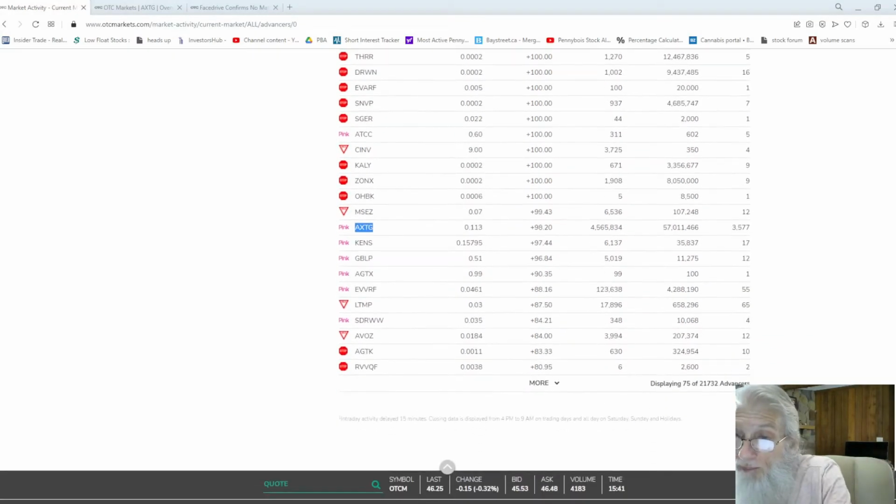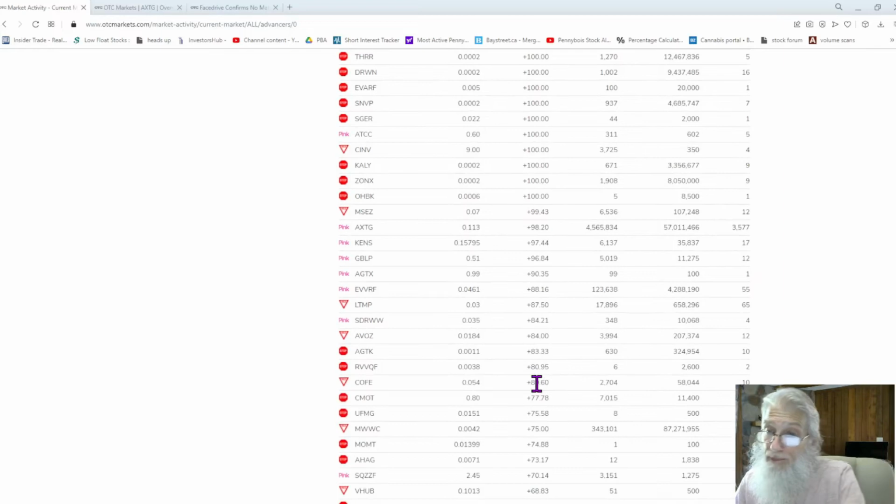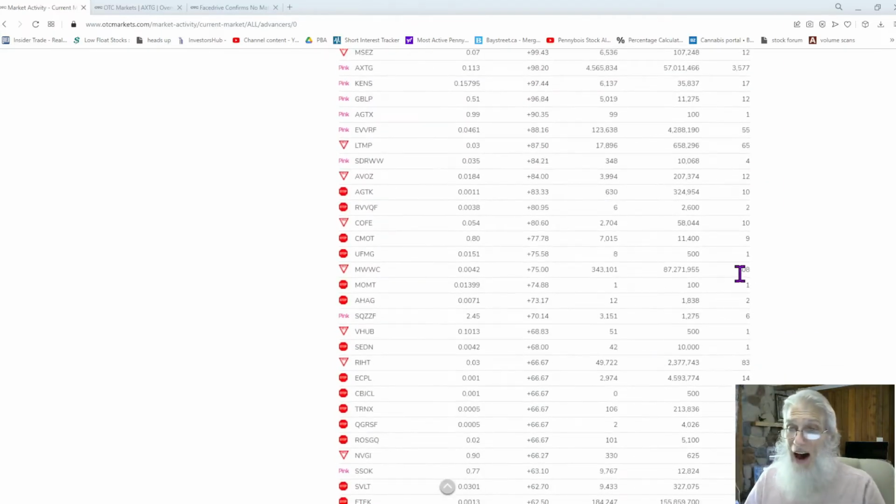Another big number. Oh, they're getting small. How about this one? 508. I'd call 508 a crowd. And 87 million I call high volume. So this definitely constitutes. And look at that price. This is the low one. Now those others were like $1.66. This one is under a penny. This one's at 0.0042. They did 75% today. And there were 508 people watching it that bought 87 million shares between them.